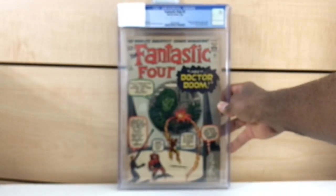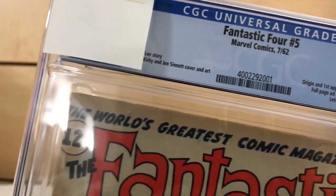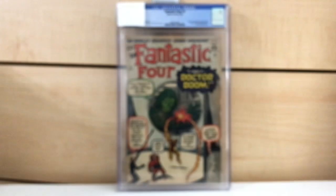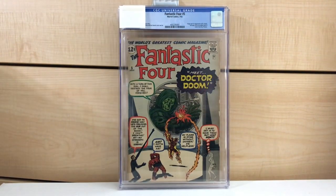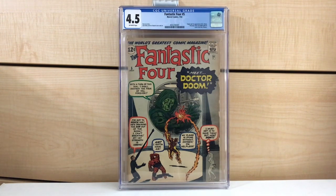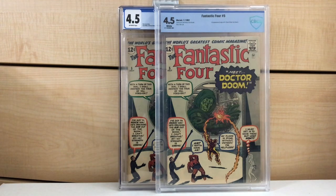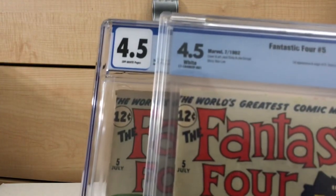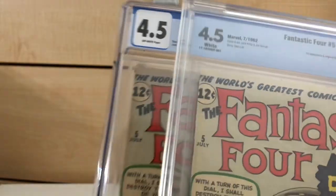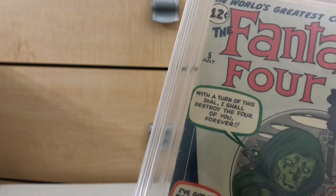But Fantastic Four number 5, you can see a little fraying at the edges there. Okay, all right. So we have Fantastic Four number 5. And what did this come back at? It came back at a CGC 4.5. And you know what? This is going to pair very nicely with the CBCS 4.5. Would you like to compare a CGC 4.5 with a CBCS 4.5? Let's see what's going on with the CBCS 4.5.